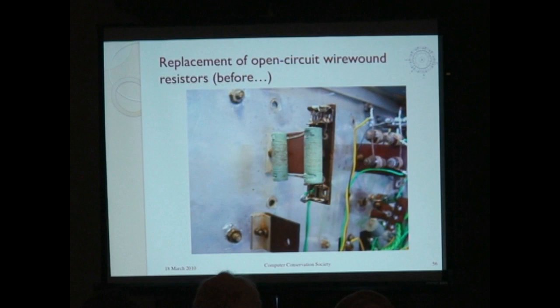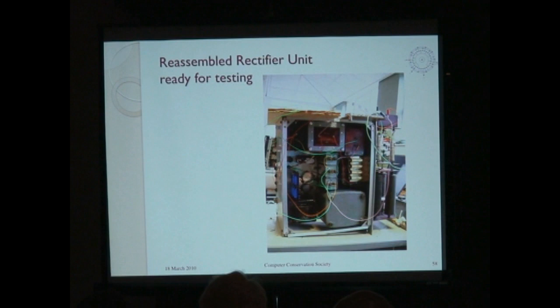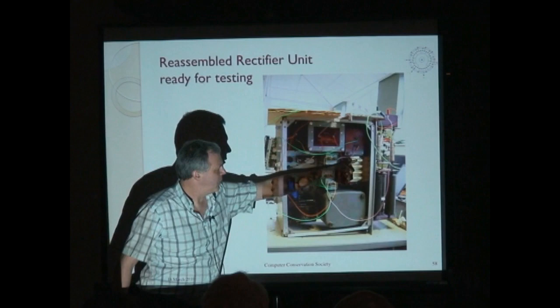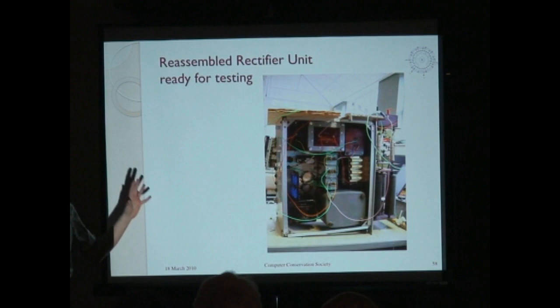Two more blown resistors, which we replaced with modern equivalents. And there is the rebuilt power supply, looking much cleaner. This is the board I was telling you about, with modern resistors on and silicon diodes there. We've also got some replacement capacitors here. And it's been rewired using exactly the same colour scheme, wiring routing and so forth as the original.